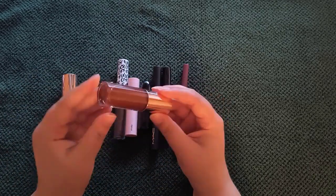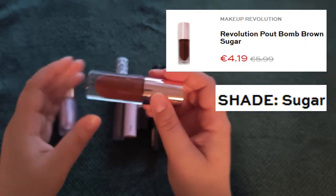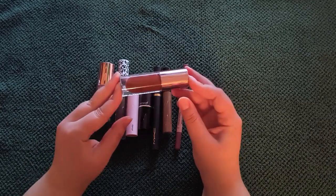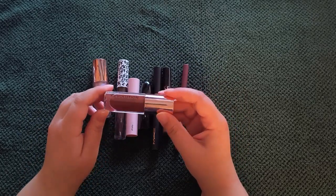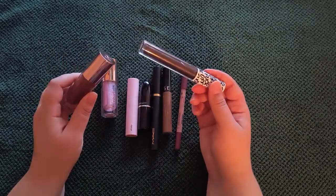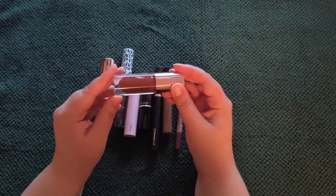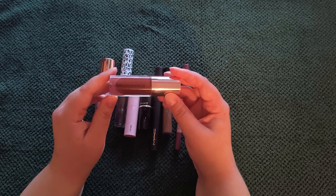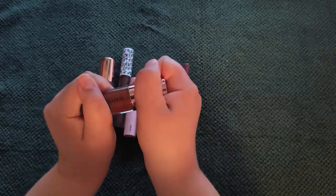Then I have this Revolution gloss. This is the Pout Bomb in the shade Sugar. I think maybe brown sugar. I'm not sure. I'm not a big fan of this. It is plumping. I didn't know that when I bought it. I bought this one online, I bought this in person. And I bought this because I was buying this black lip gloss as well, which I have a whole other story about. But like I said, I don't like black on me. So I got this as well. This is a reddy brown. It's deeper in person. And I got this in case I didn't like the black, but I still wanted a deeper lip gloss. Now, the thing with this, I don't like that it's plumping.